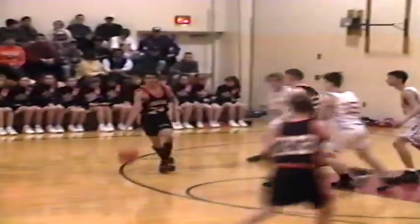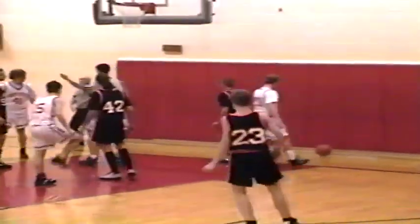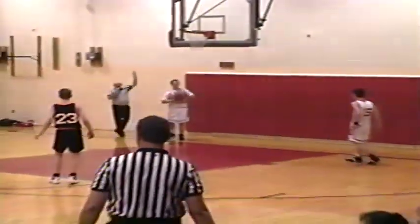Troutman, had it stolen away. Now he takes it back. Here's Robertson with it. Near wing over here for Troutman. Into the corner it goes. Herb drives the baseline. All the way underneath it goes, and then he's going to lose it off his foot and out of bounds. And so it will be the Mounties coming back with 50 seconds left in the third.